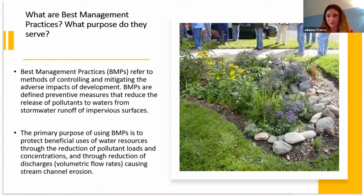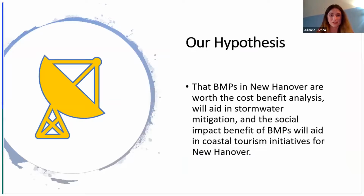And so for any of you that don't know, what are best management practices? They can be multiple different measures. They can be rain gardens, stormwater cisterns. All of them help filter out stormwater runoff and pretty much filter out those pollutants before they reach our surface water systems and those waterways. This is an example of a rain garden right here. And through all these impervious surfaces, they're picking up all these pollutants from our driveways, our roofs, and through our roads as well, and filtering out those pollutants.